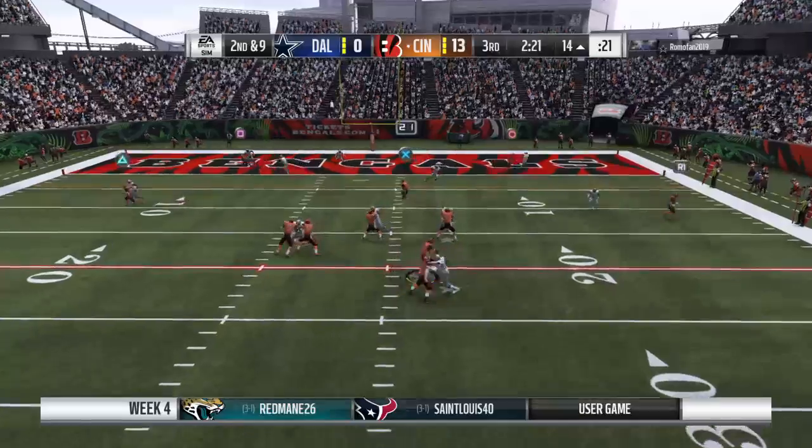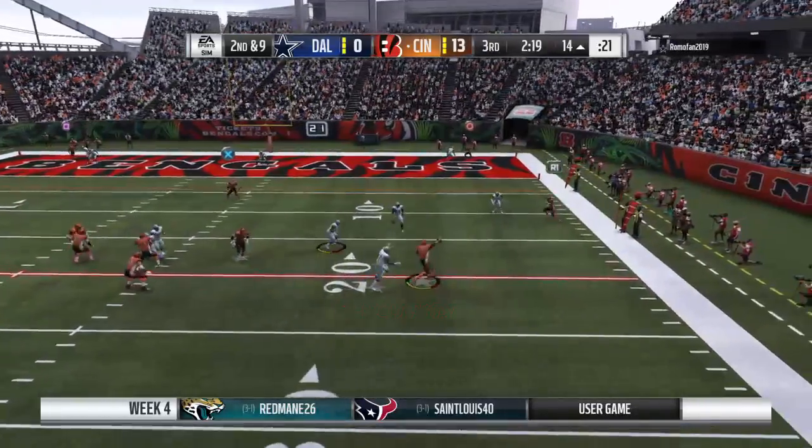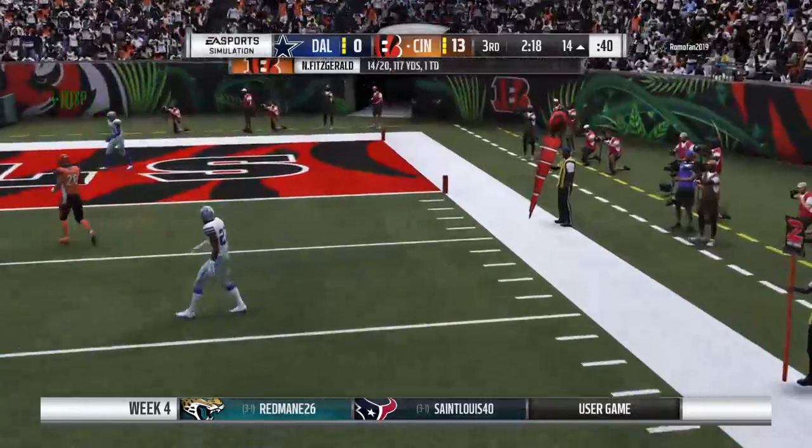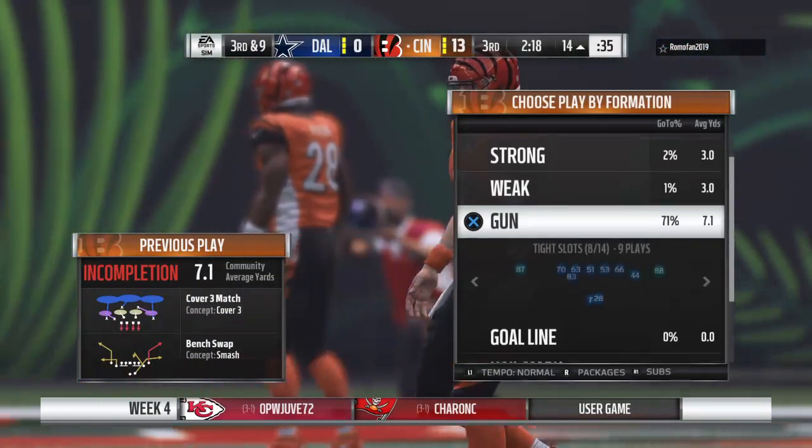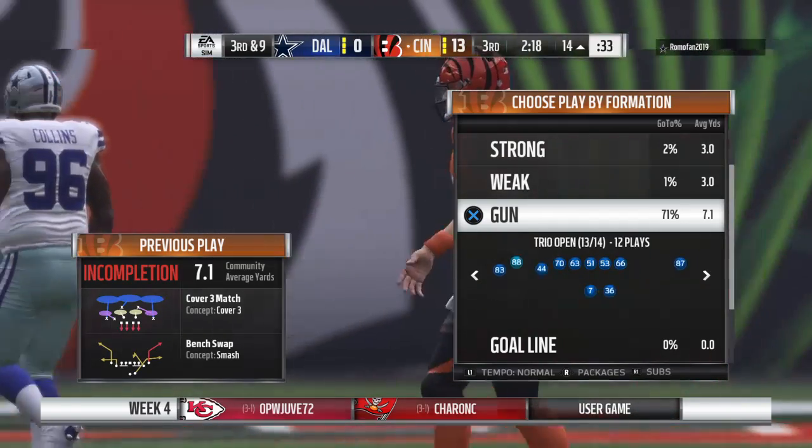They'll look to throw here. Escaping the pressure right. And he just chucked that one out of bounds, out of everyone's reach. Maybe a wise call not to take a sack in this part of the field. It brings up third down.